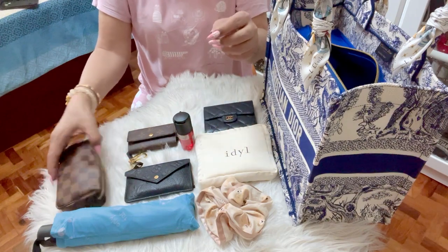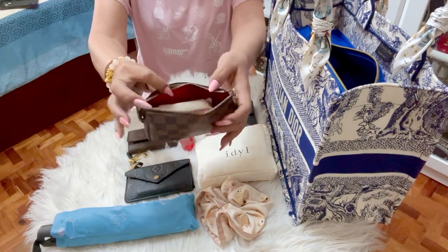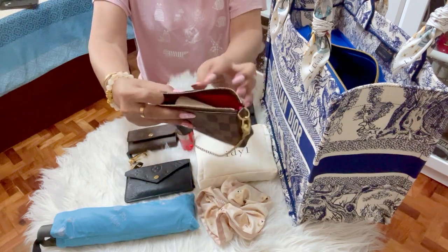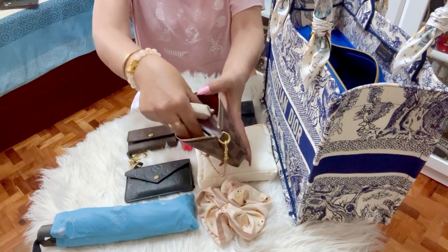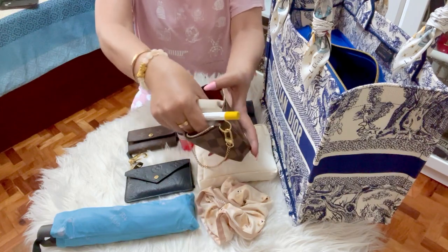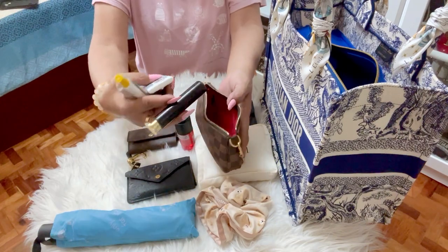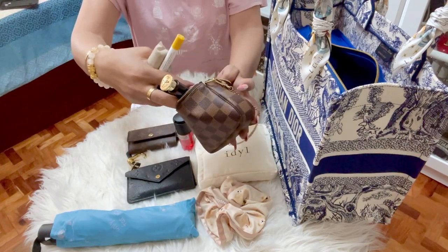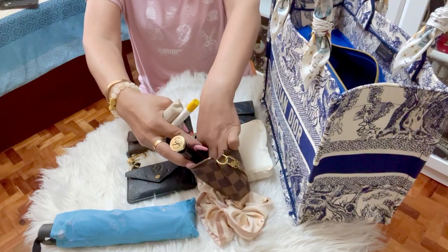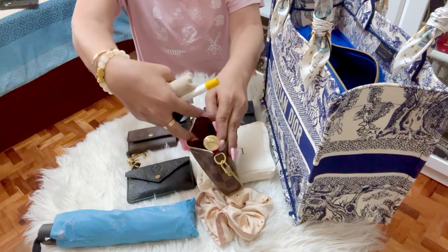Of course, my favorite catch-all pouch, the mini pochette from Louis Vuitton. I have an Hermes lipstick, a nail oil from CND, a hand cream from L'Occitane, and a sanitizer. And of course, this travel kit perfume spray from Louis Vuitton, which I really, really love. And lastly, this clothespin for emergency purposes.